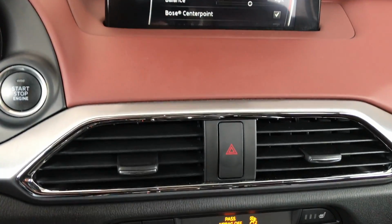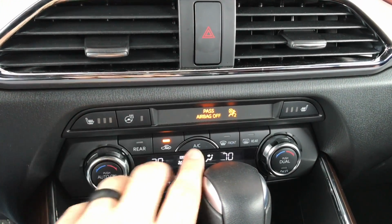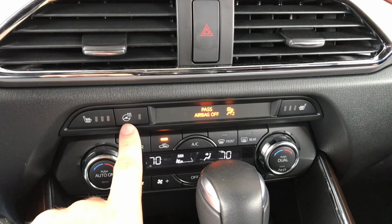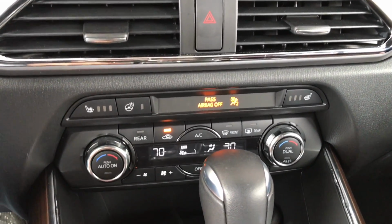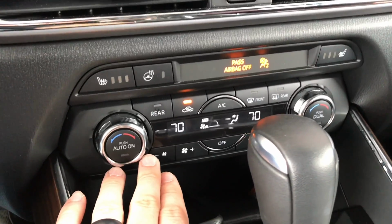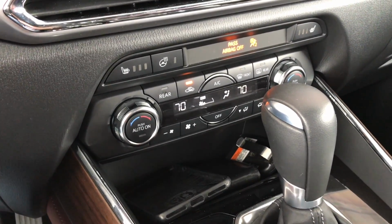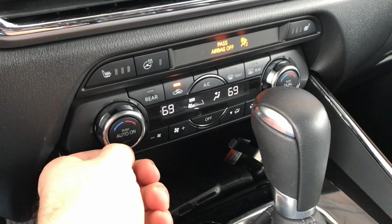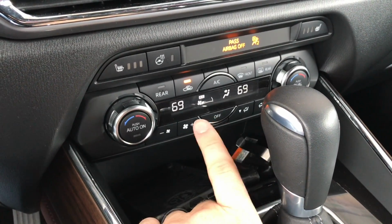Enough with the screen, let's move down. Got a couple big vents right there. We got 3-tier heated seats on both sides, and our heated steering wheel button right there. And like I said, ventilated seats coming in 2019. We do have a 3-zone automatic climate control, and that is standard on every single trim level. I do like these little turn dials here. They do have an actual click to them. Everything is really easy to use.